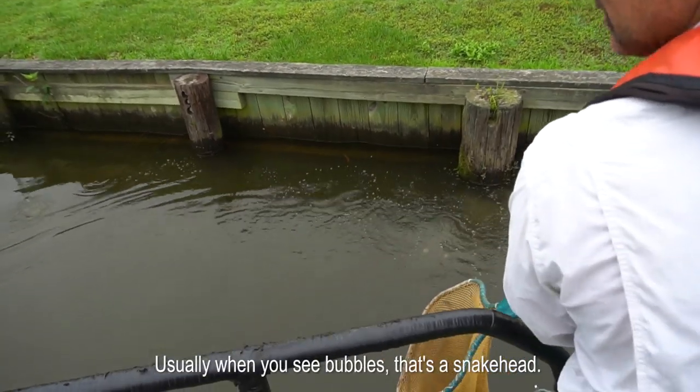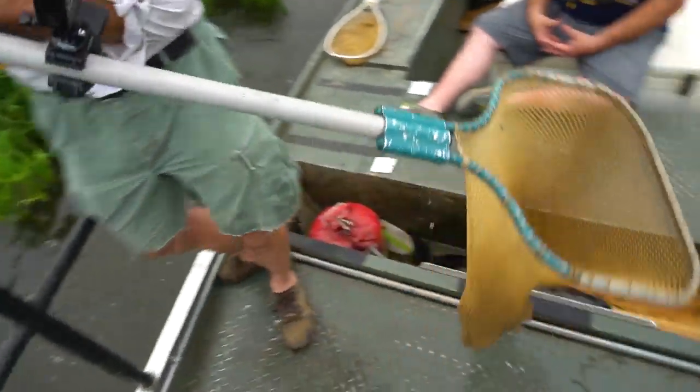Usually when you see that, that's a snakehead. Yeah, you got out in front of it. Watch your left side, Reggie. Several big ones have gotten away. Yeah, I thought he got away.